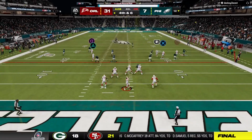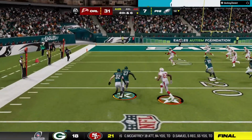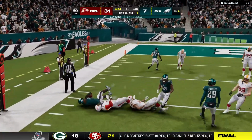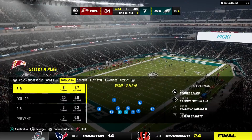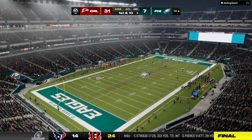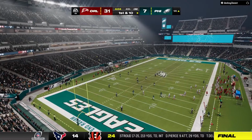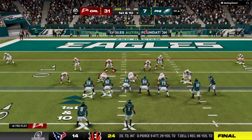From the shotgun, he'll look to throw. All right, rifles one, and that's going to be intercepted. Sauce Gardner picks it off. And he'll take this down inside the 15-yard line. The Eagles take over 1st and 10 at the 14-yard line. Here's a 1st and 10 at the 14-yard line.